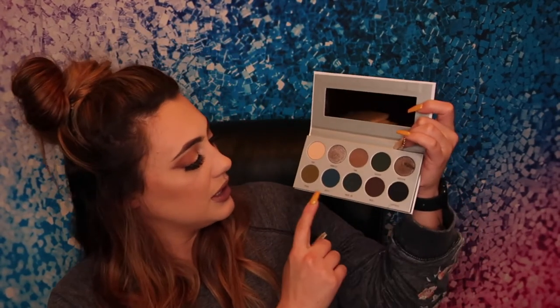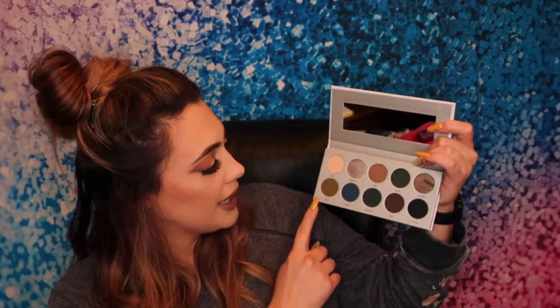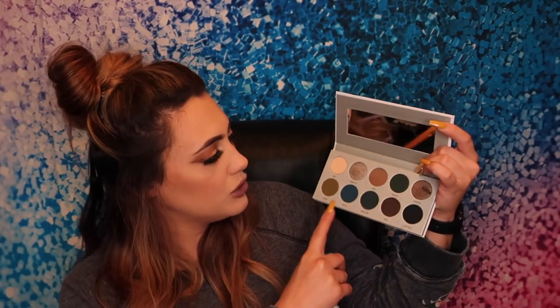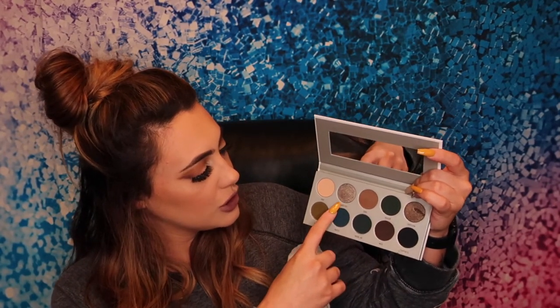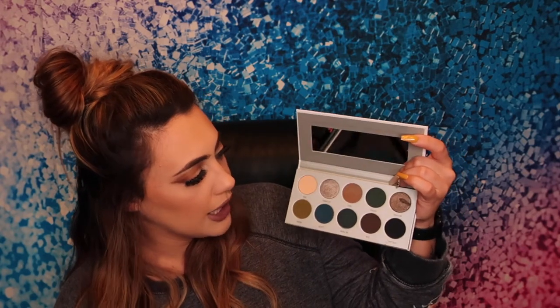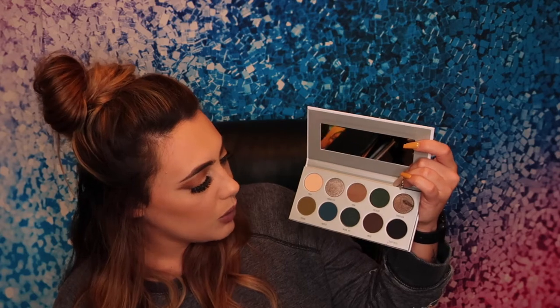But this I found I used a lot during the fall, because I gravitated towards these more, this whole bottom row right here, these dark ones, and then I really used a lot this silver shimmer shade right here, pressed shimmer shade. So I use this quite a bit, but I probably won't gravitate towards it now in 2019, and since the months are gonna get warmer from here on out. I'm not a cool tone girl, but if I do explore into cool tones, I used this one quite a bit.